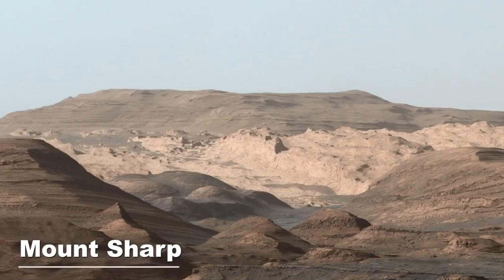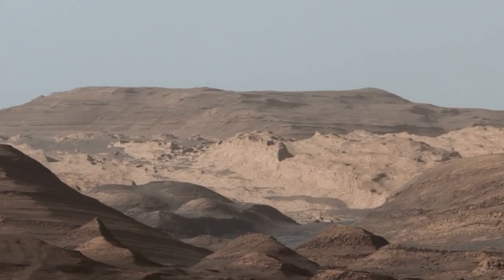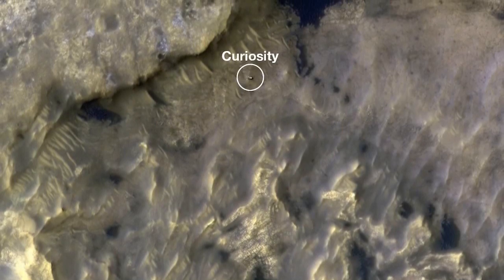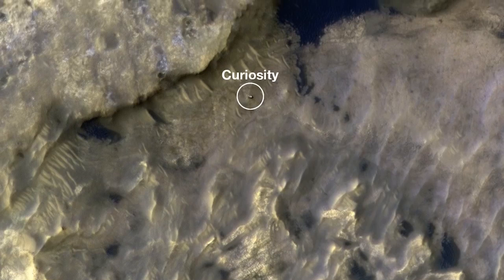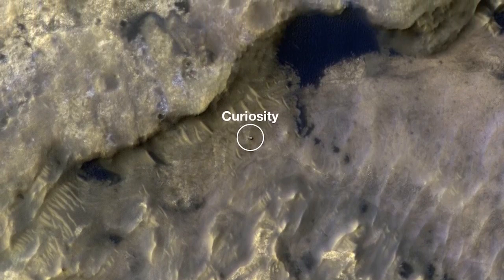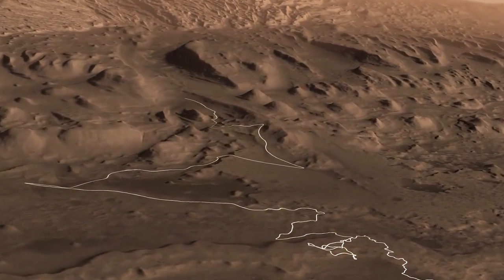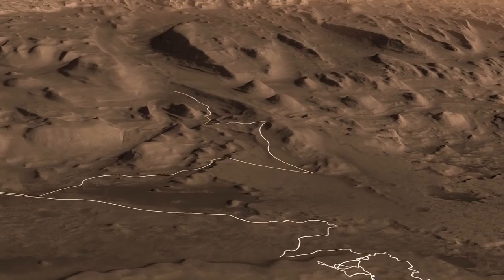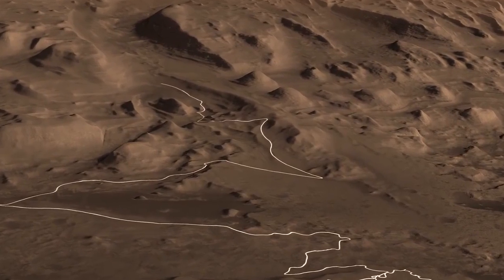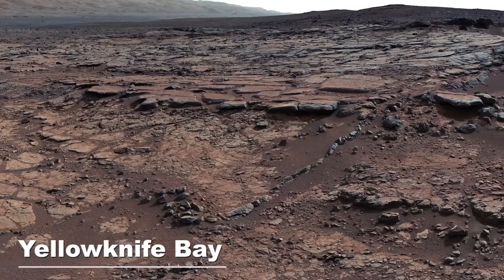NASA now has a big challenge: to find a way to get Curiosity up the mountain. Using data from orbiting spacecraft and combining it with pictures from Curiosity, the team puts together a 3D map of the terrain. Each path up Mount Sharp is risky, but scientists finally agree on a route. This path will take Curiosity past some sites of interest on its way up. First stop, Yellowknife Bay.